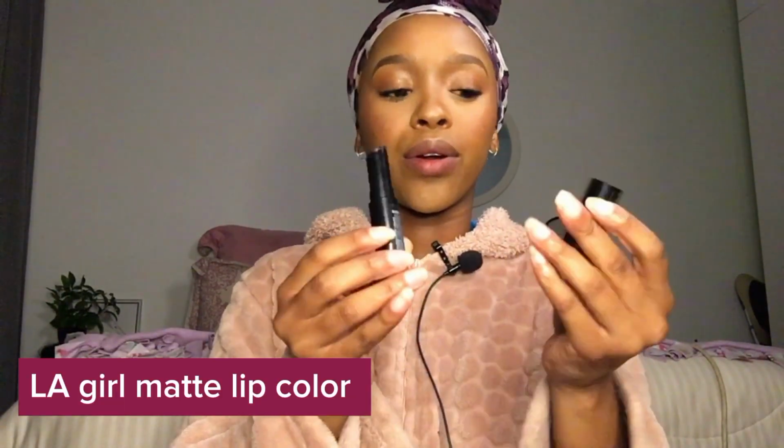Now for the fun part, it's to get my brown lipstick. This is an LA Girl lipstick. I love their lipsticks. And I line my lips with it. And then I can put any color that I so please.